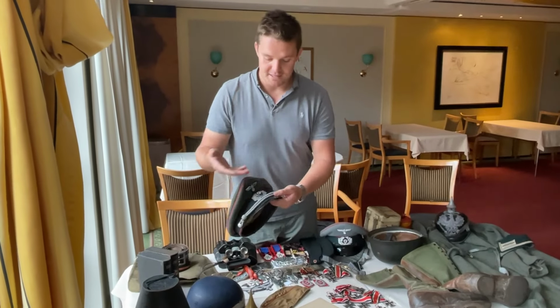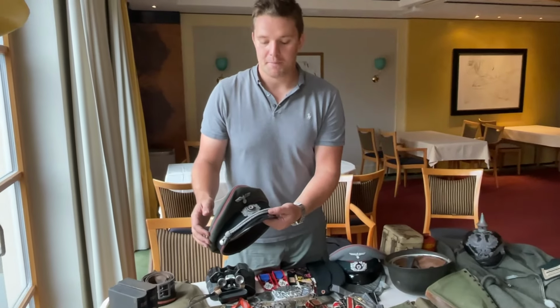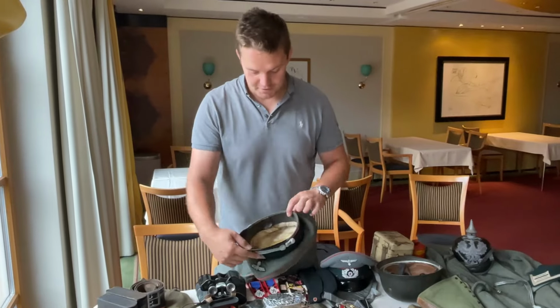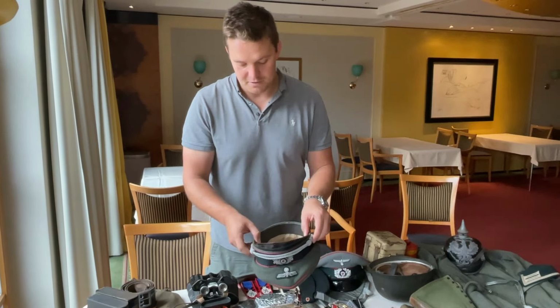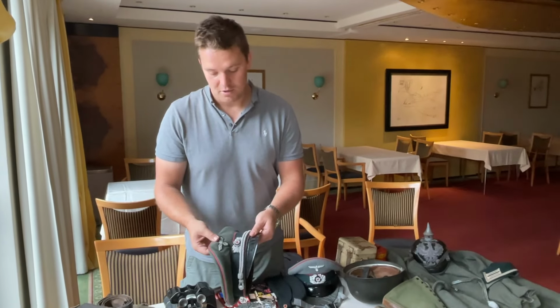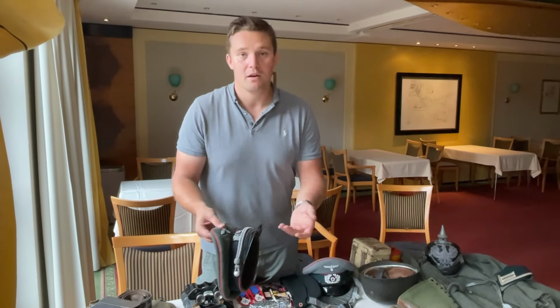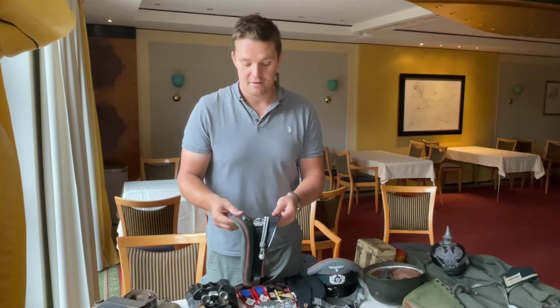This is of course also nice. You can see the shape is a bit off, but it's an original pink piped Panzer visor cap. Interior is still there. And it looks a bit like it was crushed back in the day. But it's original applied insignia and has a few moth damages, but still, finding Panzer caps today is fairly hard.